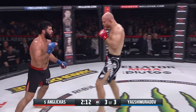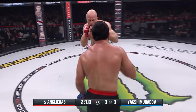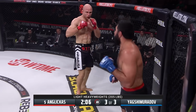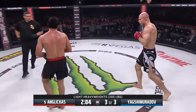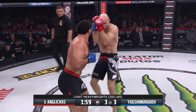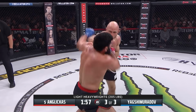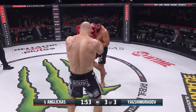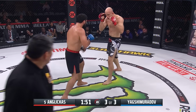He has to put that proverbial pedal to the metal. Just over 2 minutes left in the fight. Now the triple jab from Anglickas gets countered with the right hand from Yagshimuradov, who resets. And it's the same thing for Anglickas. He's doing a good job of marching him down, but you've got to throw more than just that single jab. You've got to throw combinations. Jab, hook, cross. Jab, hook, cross.